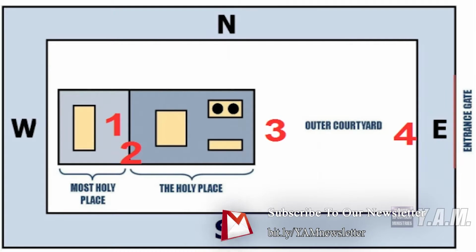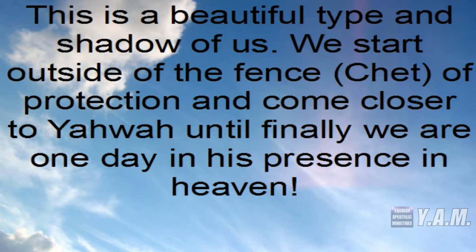Now this is a beautiful type and a shadow of us today. You see, we start on the outside of the fence, the outside of the chet of protection, and we come closer to Yahweh until finally, one day, we're in His presence in heaven. Hallelujah. I have an incomplete sentence in my PowerPoint there, but you know what I'm saying.